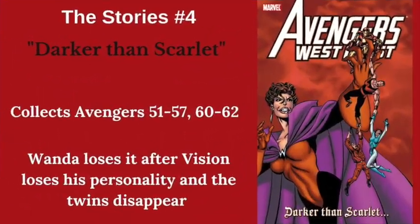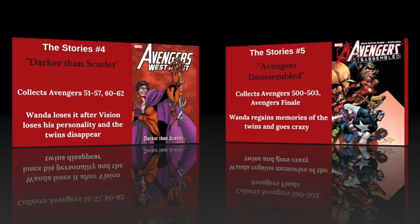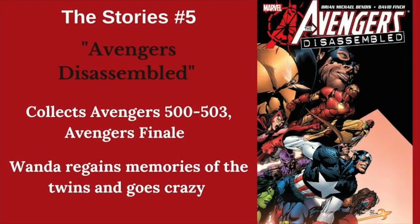The next story is Darker Than Scarlet, which collects Avengers 51 through 57, 60 through 62. And this is the first time she kind of breaks bad after Vision loses his personality and the twins disappear. Just the first time she really goes off the deep end. That's followed by Avengers Disassembled. This is when she gains her memory of the twins back and basically tears the Avengers apart.